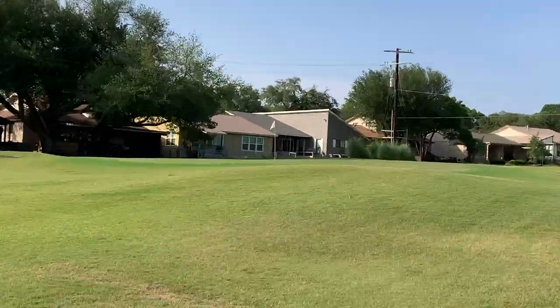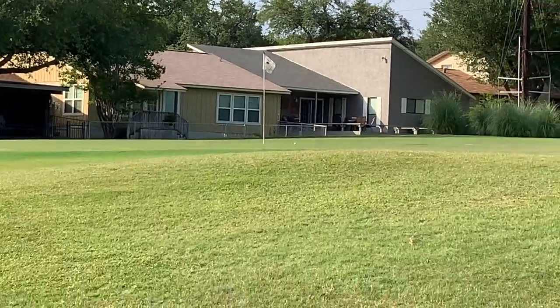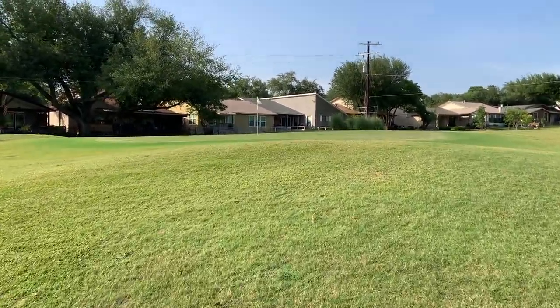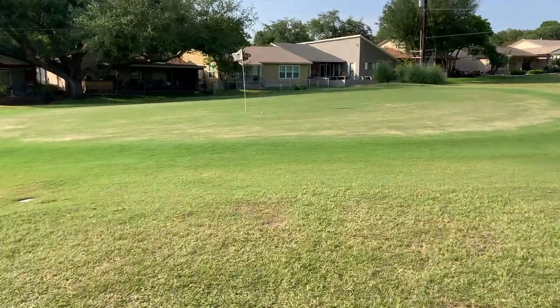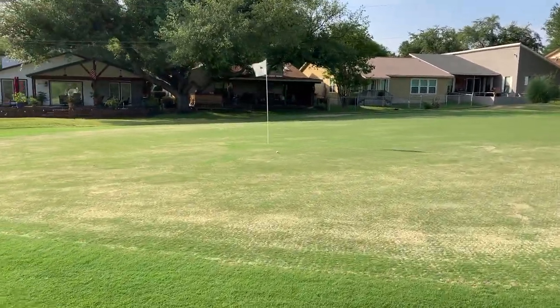Yeah, so as you can see, it landed pretty good. I think it landed just over the slope, this little slope here that you can see, and rolled up onto the green. Yeah, probably about a good four feet away. So I can roll that one in for a birdie.